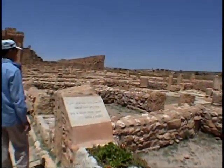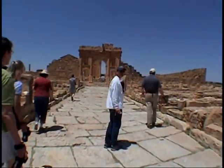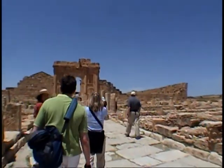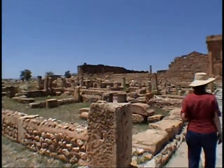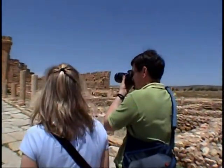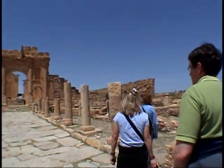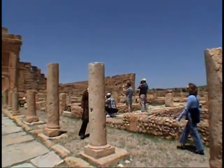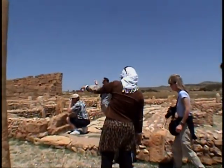These are the shops here. In order to take the classic photo of Beitla, if you like the classic photo of Beitla, the arch and the top.